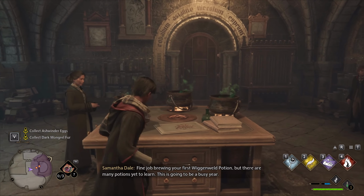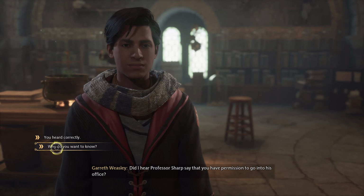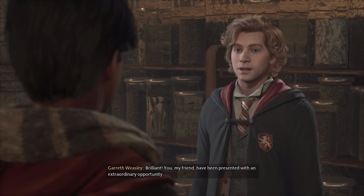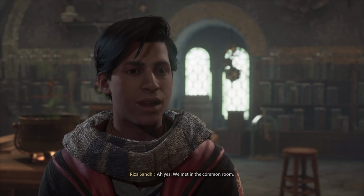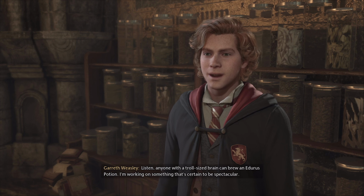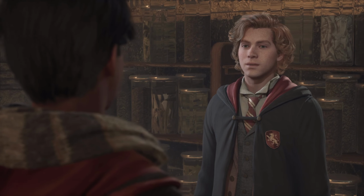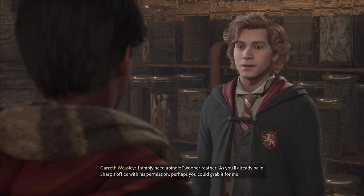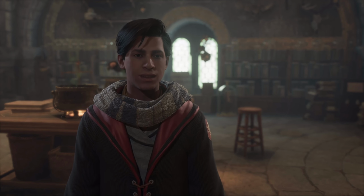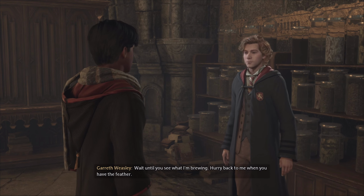Fine job brewing your first Wigan Weld potion. The There are many potions yet to learn. Did I hear Professor Sharp say that you have permission to go into his office? He did say that. He wants me to get more ingredients to brew another potion. Brilliant! You, my friend, have been presented with an extraordinary opportunity. You remember me, don't you? Gareth Weasley. Ah, yes. We met in the common room. Listen, anyone with a troll-sized brain can brew an Adjurus potion. I'm working on something that's certain to be spectacular. I'm just missing one tiny last ingredient that will add that extra spark. I suspect that's where I come in. You're as clever as I'd hoped. I simply need a single Fwooper feather. As you'll already be in Sharp's office with his permission, perhaps you could grab it for me. I'll get you the Fwooper feather, as long as you're certain Sharp won't miss it. I assure you he won't. Fwooper feathers aren't that valuable. Wait until you see what I'm brewing. Hurry back to me when you have the feather.